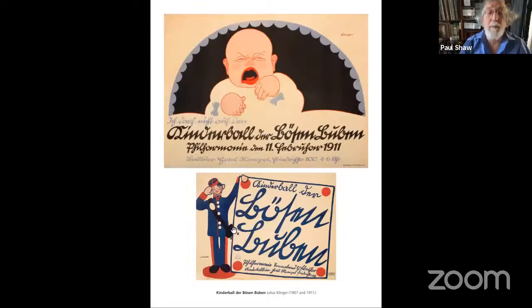So here are some examples of how Klinger brought this current schrift into his posters. And there's like four or five, I think, in the exhibition. I've pulled two here. One done to imitate broad pen current schrift. And these are all for this Kinderball or Bosin Buben. So you can see how difficult it is to read this for a non-German or non-Austrian.